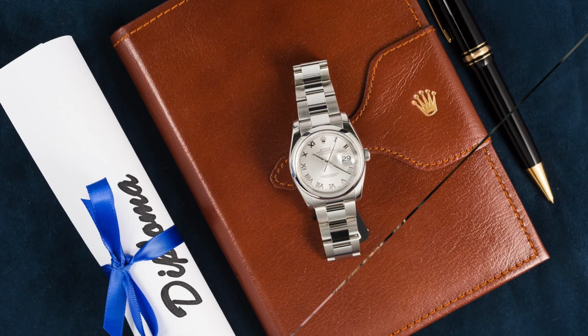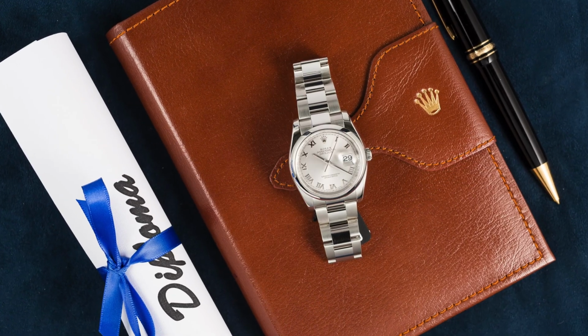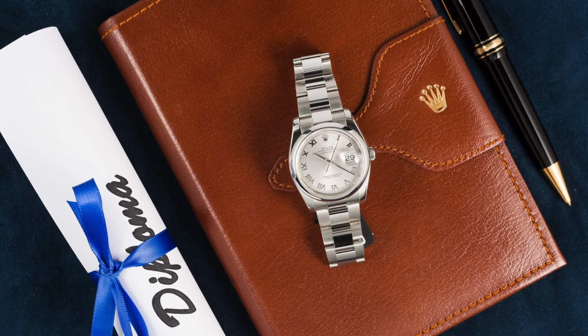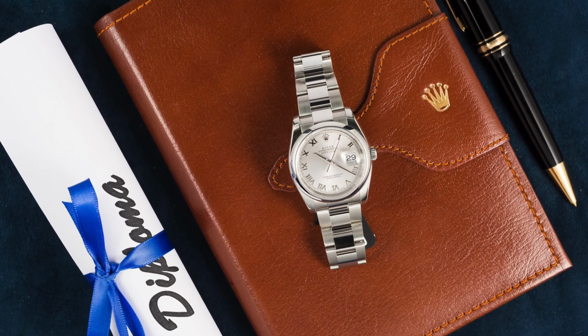Okay, so what happens if somebody's entering a different field, say like finance? Where does your mind go with a watch associated with something like that? It's obviously about prestige a little bit. Sure. So I would say instantly I gravitate towards a President, something very established. You think of the world of finance, you think of a President, a Datejust, and those are the classic options.